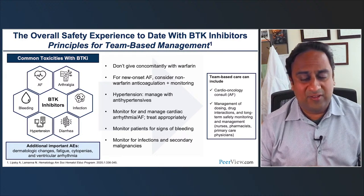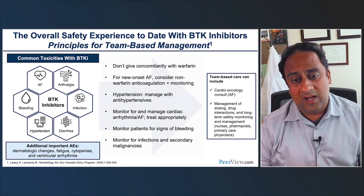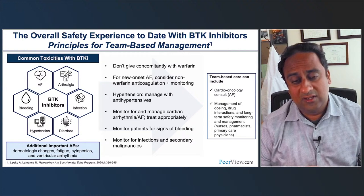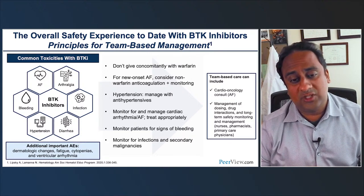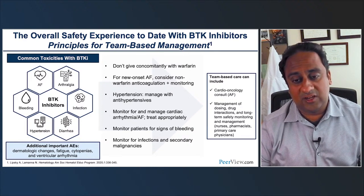So what have we learned based on these toxicities? With the bleeding risk, ideally you don't want to give this concomitantly with warfarin, although there are other patients for whom we'd use non-warfarin-based anticoagulation. Some of our newer direct oral anticoagulants can be given for patients with new onset AFib. And you want to manage some of these problems, right? You don't want to let these people have long-standing hypertension. So it's important to manage this with your primary care doctor and make sure that it's under control, and watch for arrhythmias. Obviously, the bleeding and bruising can be serious, and some patients can have GI bleeding. There is also ongoing monitoring for neutropenia, infections, and secondary malignancies.